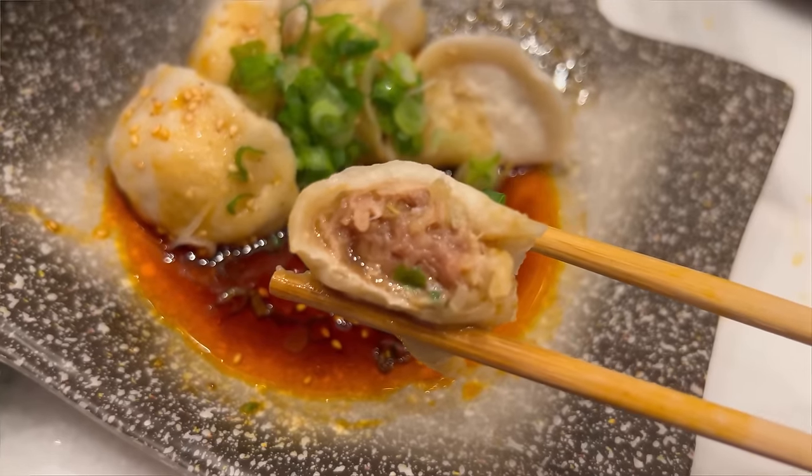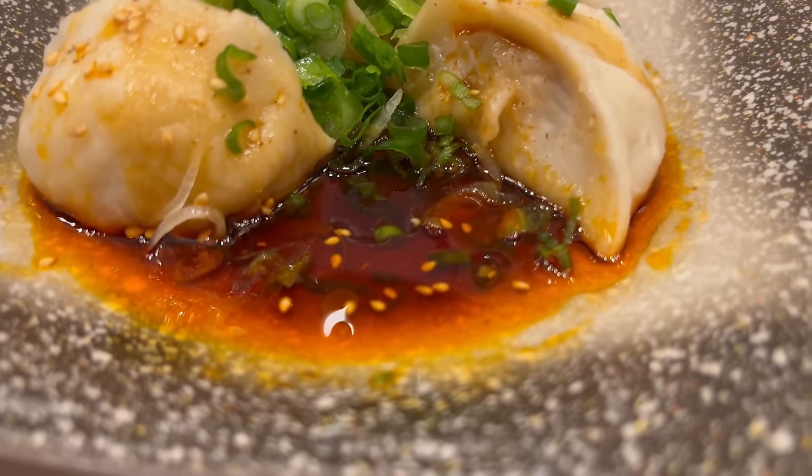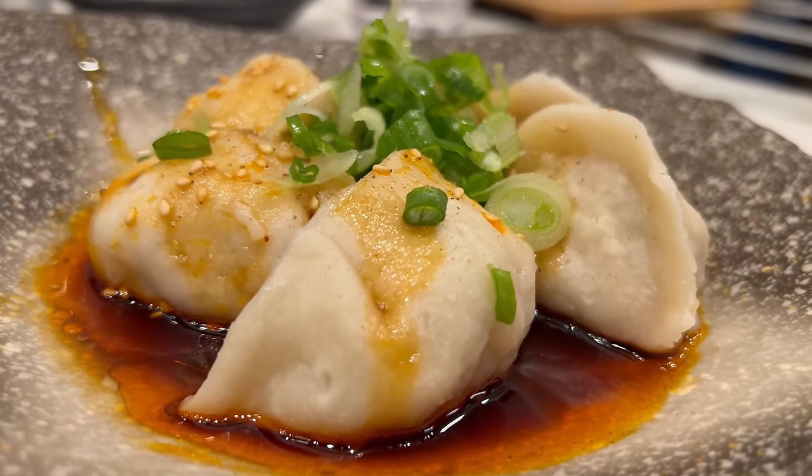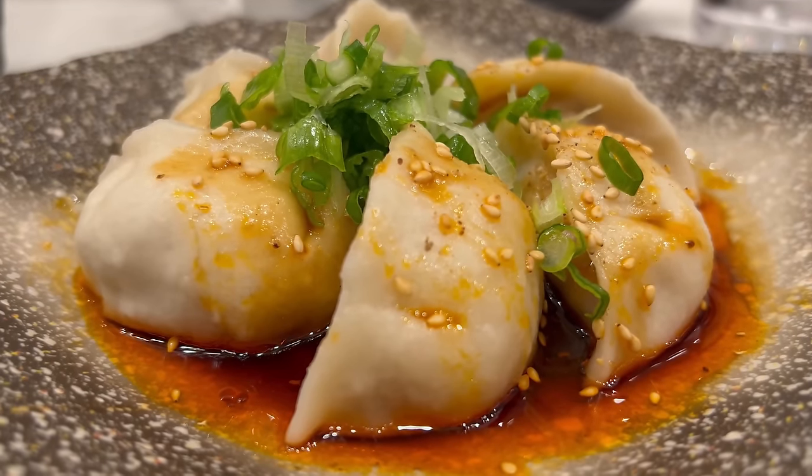The chili oil certainly has some heat, but it's a little more mild than I'm typically used to. And I do think they went a little heavy-handed with the sesame oil in that chili oil because there's a lot of extra nuttiness. It's not bad, but I've certainly had better preparations.